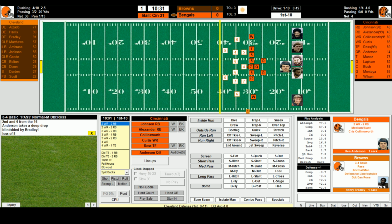Dale, I couldn't see much of anything here. There's a couple new pass plays. We'll do some of those. The zone seam and the isolate man. Those are new. If you didn't get it last year, I think it's definitely worth it. The audibles have been redone too.